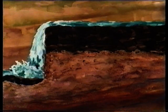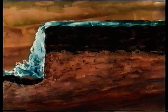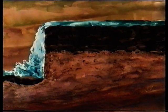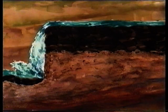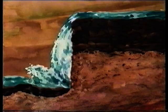In this cross-section, the Whinstone is the darker layer of rock on top. It's so hard that the river can't wear it away. The lighter layer of rock underneath is the softer one that I've just smashed with the hammer. It gets slowly worn away by the water swirling at the base of the falls. It's pretty obvious what's going to happen.